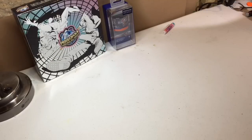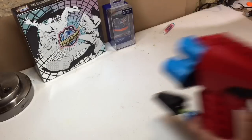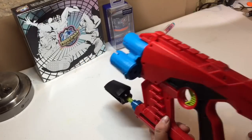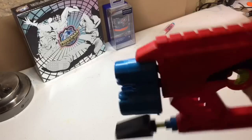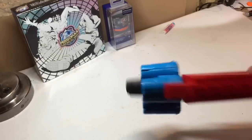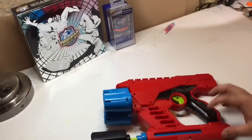Let's talk about something really recent. The Burst Wave. Notice the theme yet. A lot of these blasters I'm pulling out are the same, and that's because I really like close quarters. And I really like air blasters, so the Burst Wave gets high remarks from me. Out of the box, it's pretty good.